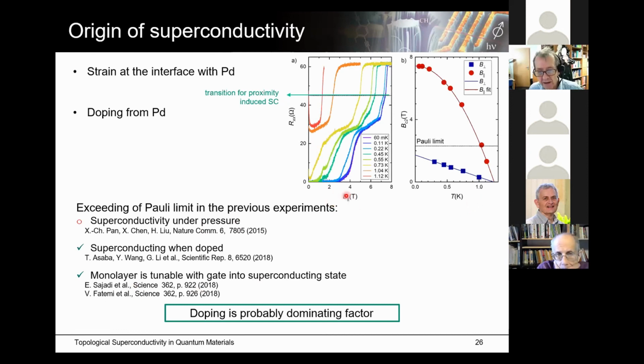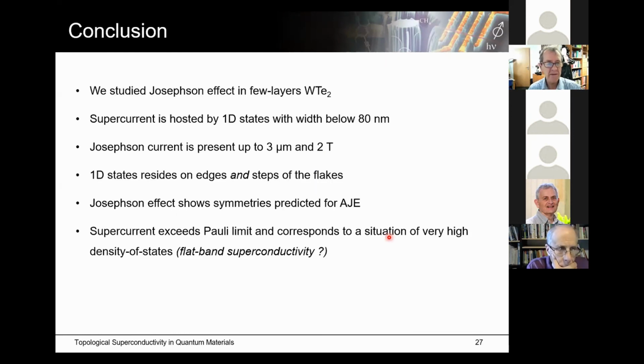So this is now parallel magnetic field, the same thing. This is the critical field, plotted here, the red curve. And it goes up in parallel magnetic field almost up to 1 Tesla. So maybe the most likely case is that there's some doping effect from palladium that is inducing this, but that needs further studies. So that brings me to the end.